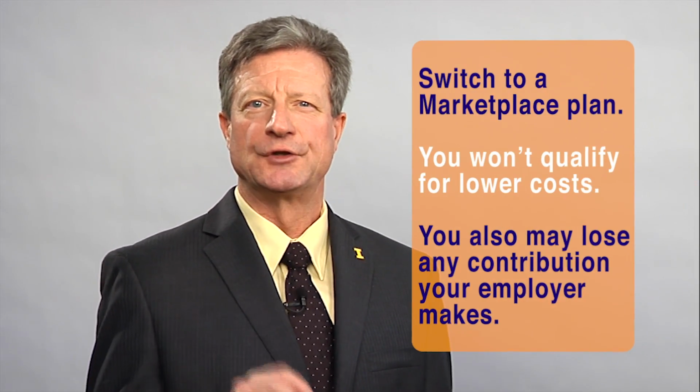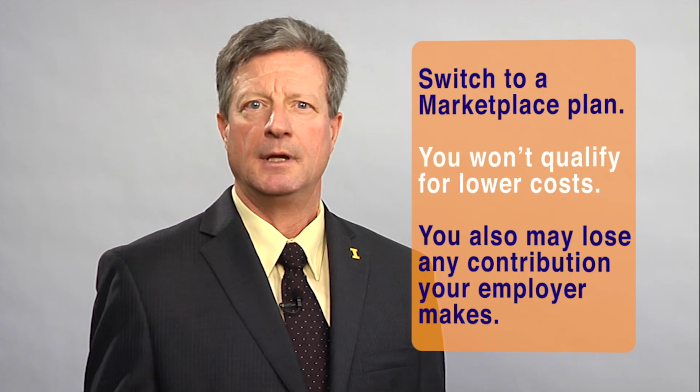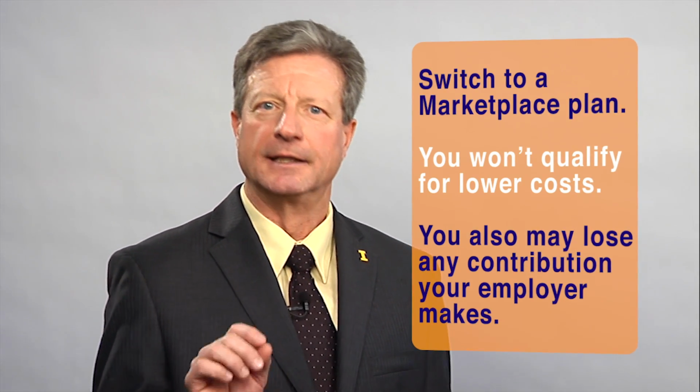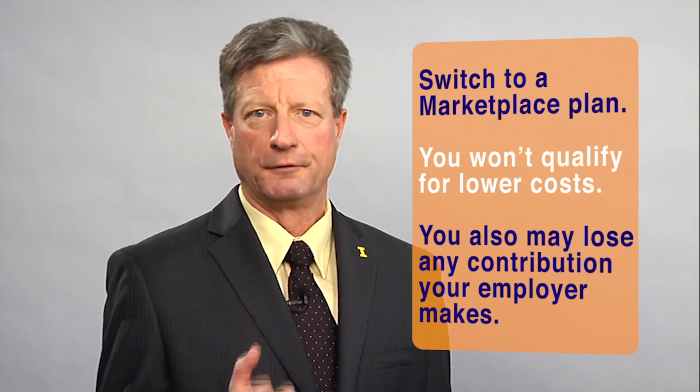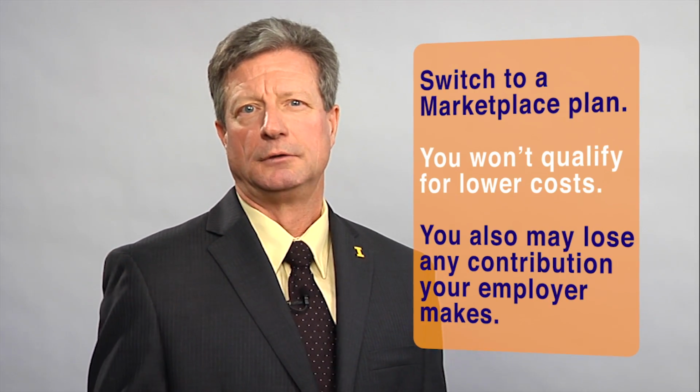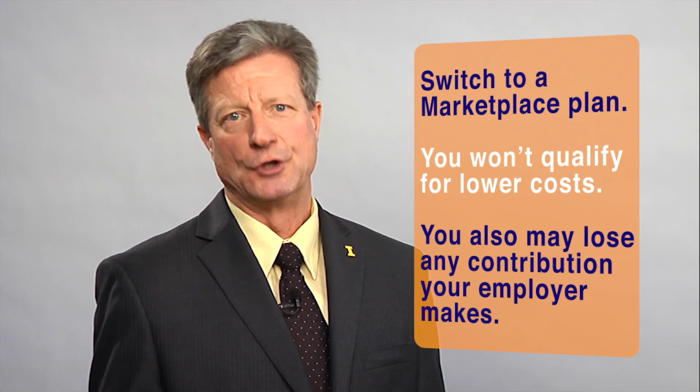If you're eligible for job-based insurance, you can consider switching to a marketplace plan. But you won't qualify for lower costs based on your income unless the job-based insurance is unaffordable or doesn't meet minimum requirements. You may also lose any contribution your employer makes to your premiums. If you have Medicare, you're considered covered and don't have to make any changes. But you can't use the marketplace to buy a supplemental or dental plan.